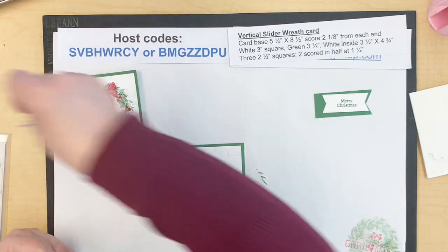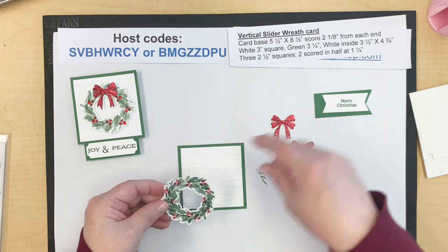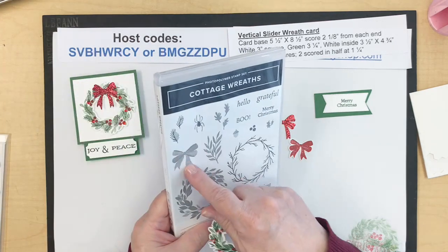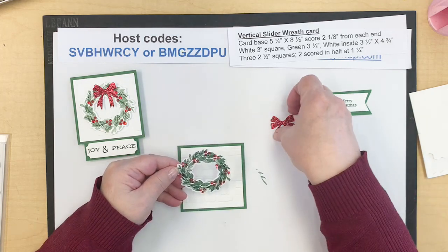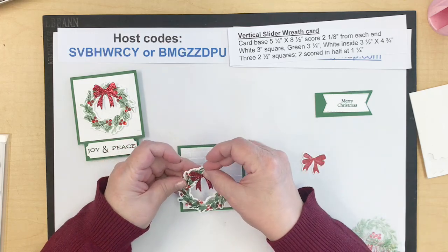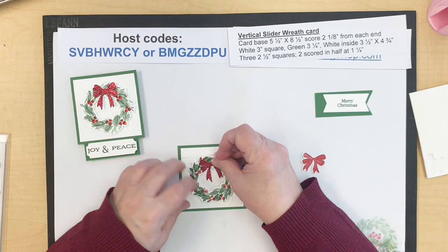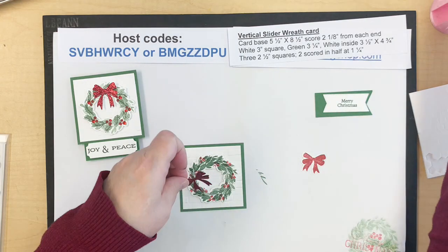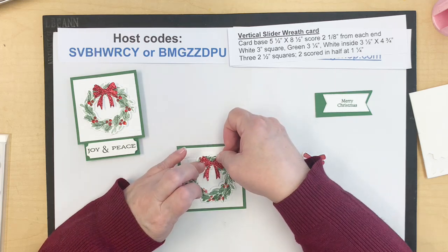Now I did die cut a red glimmer one and I stamped one too. So I really like the glitz of the glimmer. And there's a die that fits the stamped bow. So, okay. I don't think there's any rhyme or reason. Oh, you know what? I don't like how that berry cut. So I think I'm going to cover that little berry up and put that right there. And then I'm just going to add a little adhesive to the die-cut bow, with a lot of detail to that one. I think I have a little extra glue there.